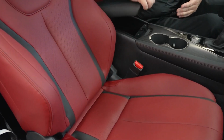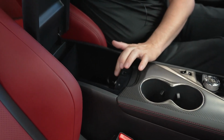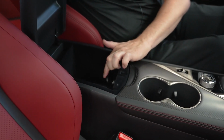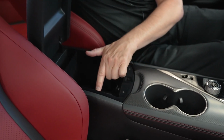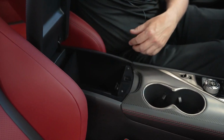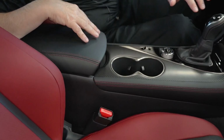Over here we can see in the armrest 4 different types of power sources. Your old standard type charger right there, coaxial, USB and C-port type charger here if you need to work off your laptop. Again, with the carbon fiber look on the interior carries through.